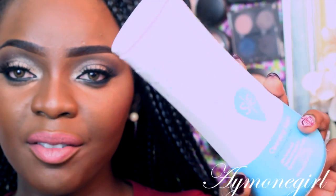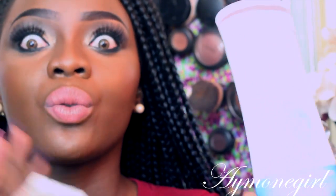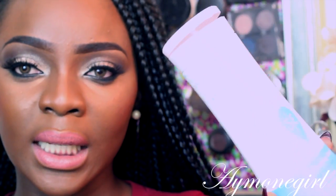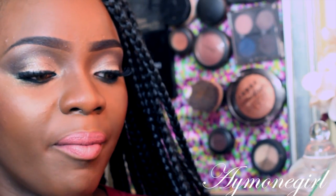Another one would have to be my Summer's Eve feminine hygiene wash. I like this one. This is the Naturally Normal. I'm trying not to use the ones that are scented, but with this one, make sure you don't put it up there, okay? Just use that to clean the perimeters of the labia, if that makes any sense. Okay, that's enough.